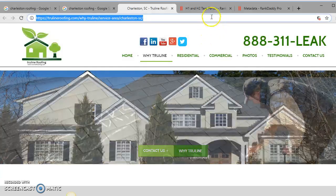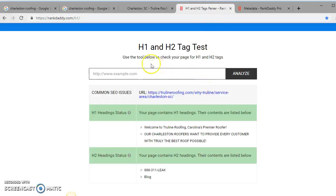And one of the things they look at is your heading tag. Since people are looking for Charleston Roofing, you want your heading tag, the number 1 heading that they see on your site, to be congruent with that, to be Charleston Roofing. And yours says welcome to Truline Roofing. So if you just changed that to the city and the keyword, the city Charleston and then roofing, and then you could put your company name, your ranking would go up.